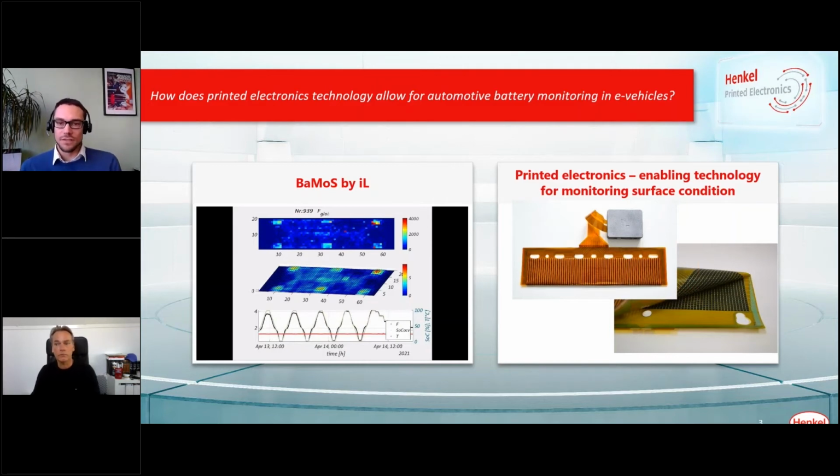The solution is designed for R&D purposes, and since we launched the product last December, we got a lot of requests from basically all the big OEMs, and we're in close contact and also selling the solution, first in a standard version. Then customers have the possibility to buy customized solutions and get the information for their research and the improvement of the batteries itself. But as you said correctly, the next generation will go into the car.